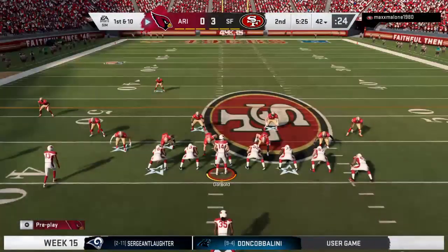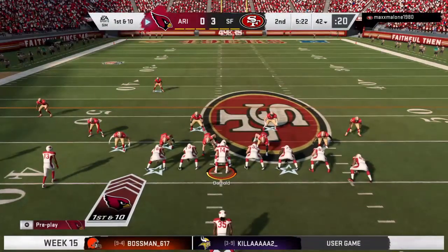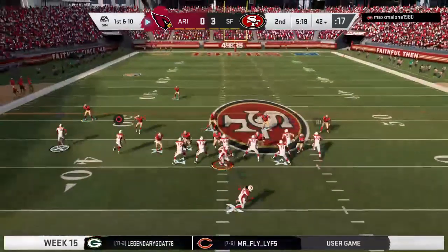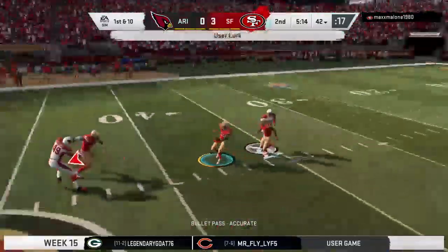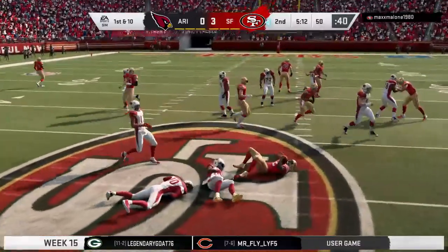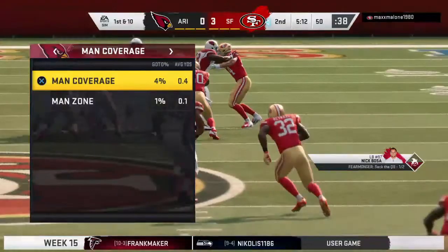One play has him up past the 40 already, and another 1st and 10. Now it's Darnold, into heavy traffic, and it's intercepted. Picked off at the 38, and he'll get this one out to the 50, to the midfield stripe.